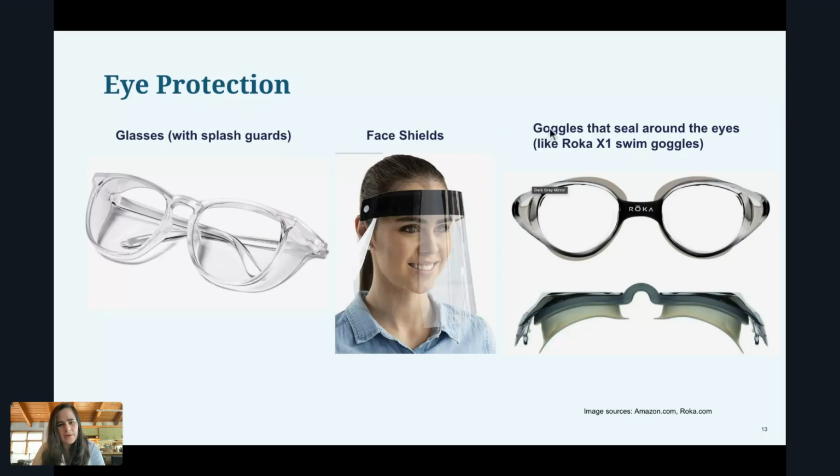And then let's say you're going somewhere like a very, very crowded subway train, and there are people coughing around you and things like that. That's a really high exposure area. You might want something that seals around your eyes, something that would keep air from getting into your eyes. You can use something like swim goggles or certain types of safety goggles that are designed for keeping caustic liquids out of the eyes.